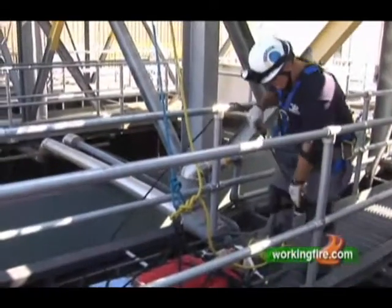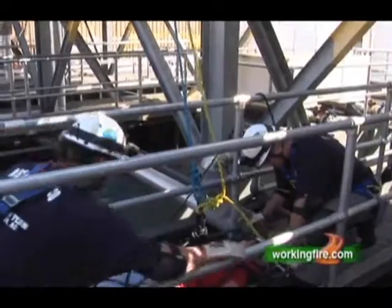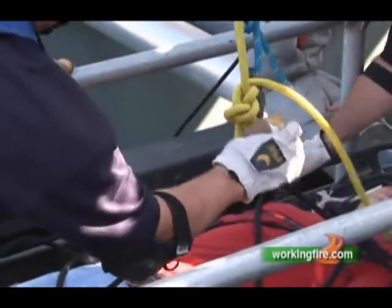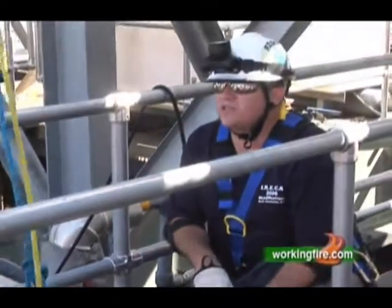Good communication here, especially with these guys calling out some increments so that the top crew knew exactly how far they were off the floor. They can tell when the ropes hit the bottom, and then these guys can immediately call for slack so that they can break these ropes loose.